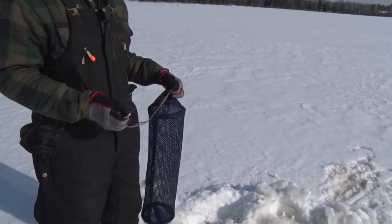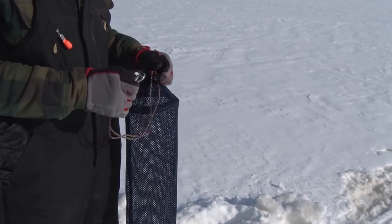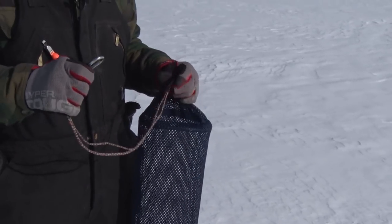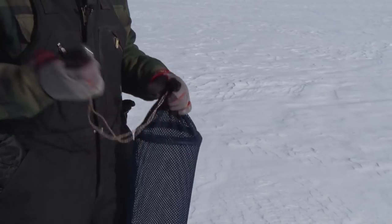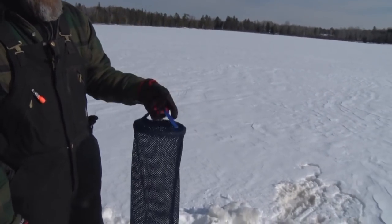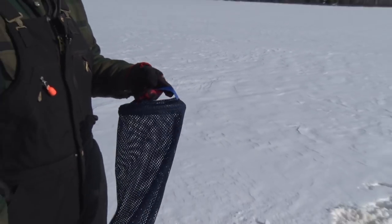We've got a stainless steel carabiner that hooks onto your rope. A lot of guys have told us that they use light duty dog chains and hang that from the top of your shack or wherever you want. And then if you nick it with your spud while you're opening your hole, you don't lose your bag. That's just to hold on to when you're dumping your minnows out. I tried it and it seemed like it was handy and the people liked it, so we kept doing it.